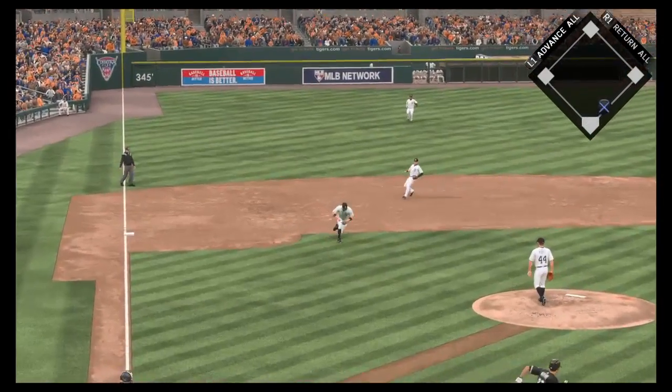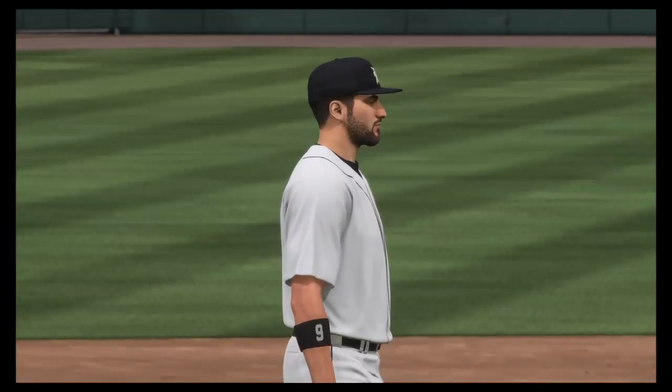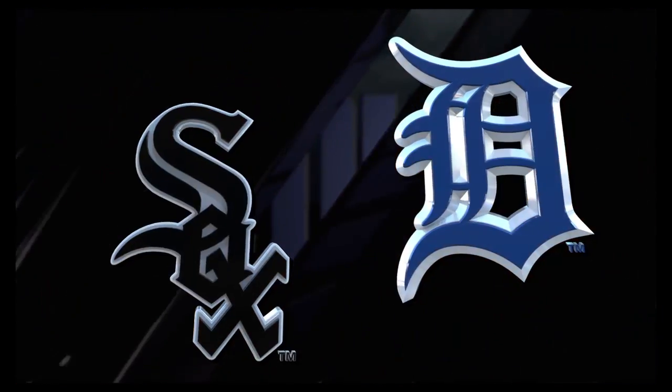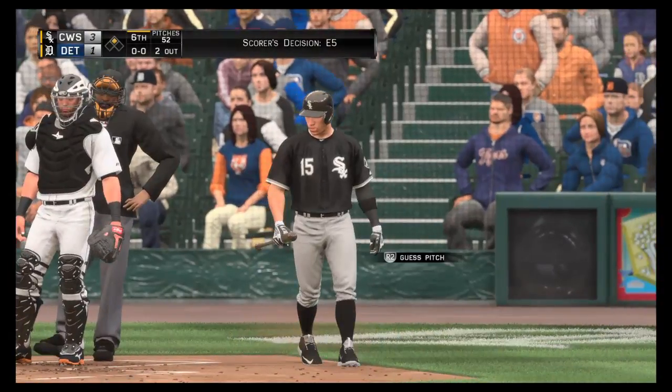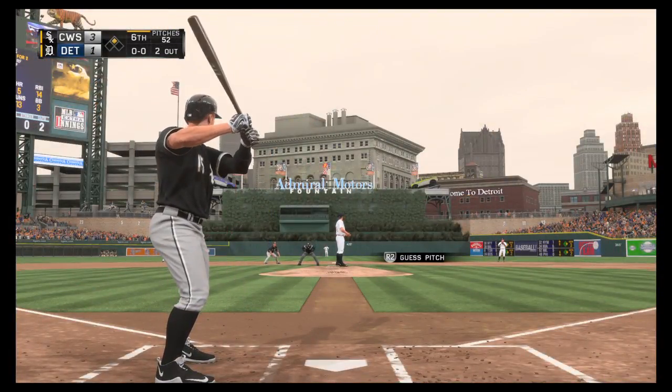Slow roller left side. Castellanos comes up with it. On to first, and the throw goes right by him. Well, everything looked okay here on the pickup and transfer, but then you see him just fire this thing straight into the box seats down there. That's going to be scored an E5 and a lucky souvenir baseball for one of the fans.